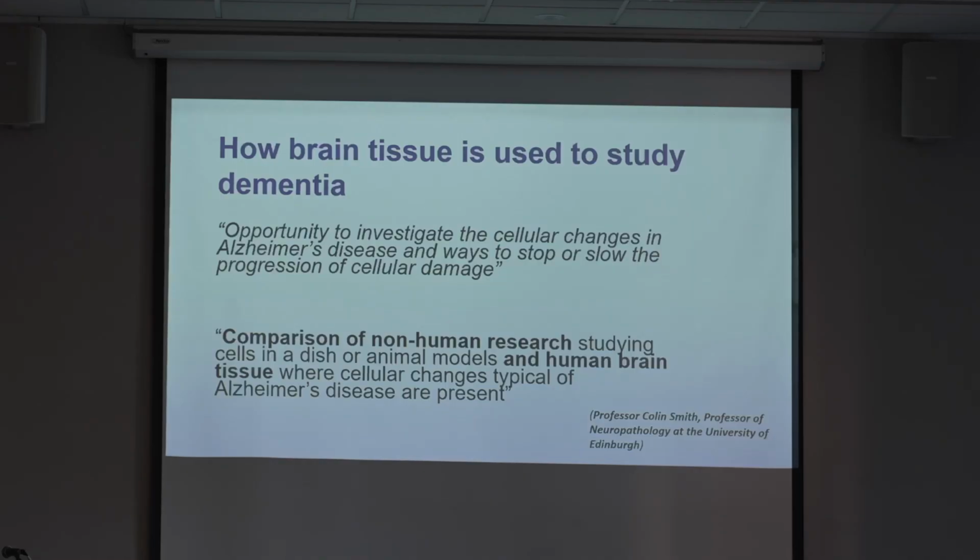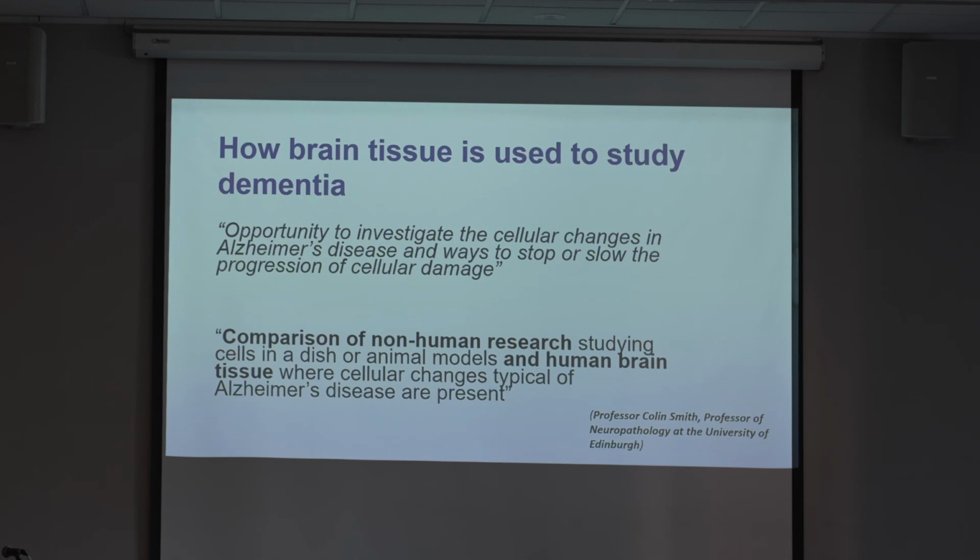Professor Colin Smith is the neuropathologist who does the vast majority of the brain tissue donations, the post-mortems. I think in all my time there he's only not done one, I think on holiday, so even they need holidays. He's also based at the University of Edinburgh and does research there. This is a quote from him, and you'll find a bit more of that in the network strategy. Essentially he's saying brain tissue donation is important because it allows investigations on the cellular level, and that allows comparison to animal models and other understandings we've got from research in those areas.